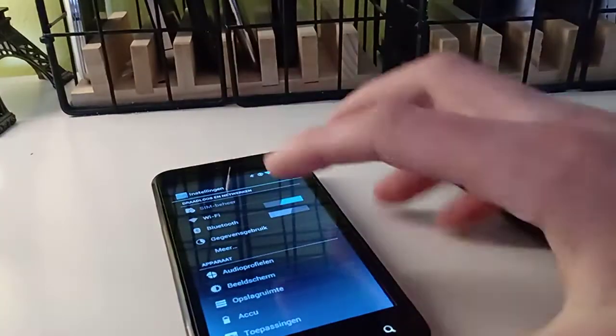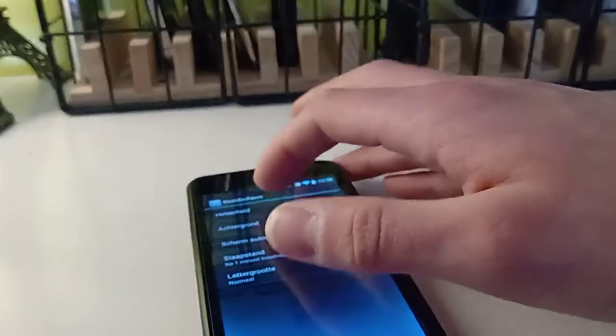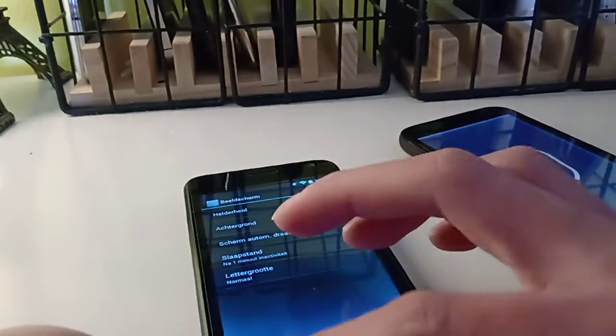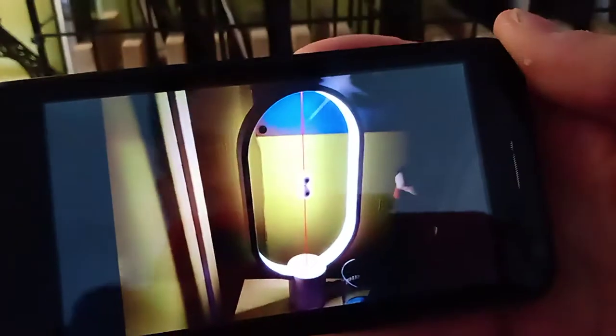What I especially noticed is that it looks a little bit more grainy on this phone. Plus the automatic brightness is fake on this. It does not work, but on this phone it is working. Automatic screen rotation. Yeah, as you can see, it reloads everything when you go back. Does it want to rotate any day? Yep, there we go. So that is the look at that.